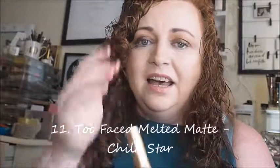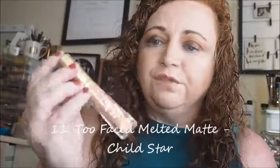So the next one I want to talk about is this Too Faced Melted Matte. Now, if this would have been a slightly darker shade, it probably would have come up in first place, because I absolutely adore these Too Faced Melted Matte lipsticks. I think they're really nice. They stay on your lips all day practically. They do obviously fade when you're eating and drinking, but if it's just water or something like that, they stay on so long, and I really like the formula.